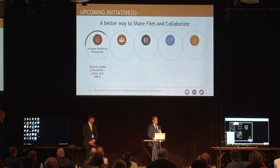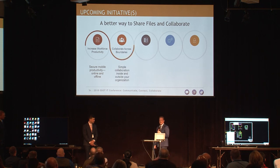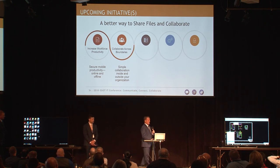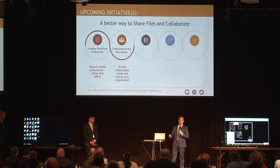So with the solution that we're working with this team on right now, it's about really five main things. It's about securing mobile productivity for people. So no matter what device you're actually on, you need access to a particular document, and we're going to deliver that document to you no matter what device you're on.